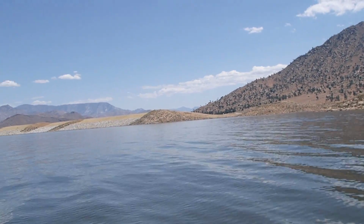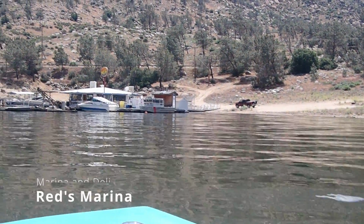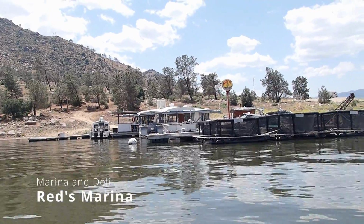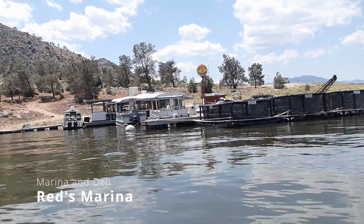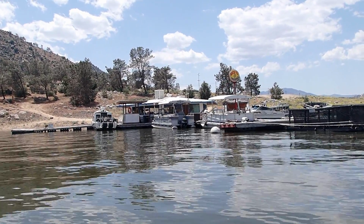Continuing counterclockwise, it's only another quarter mile before you hit your next attraction. This one's called Red's Marina. Now, unfortunately, it was closed when I went by. However, the reviews online praise the food, and I'm really sad that I did not get to try it out on this trip.